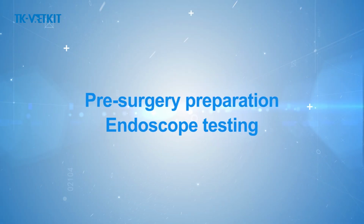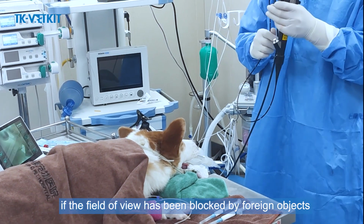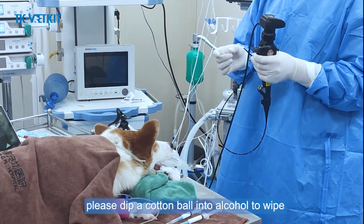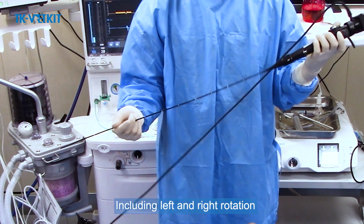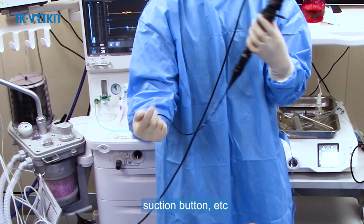Pre-surgery preparation, endoscope testing. Observe whether the field of view is clear. If the field of view has been blocked by foreign objects, please dip a cotton ball into alcohol to wipe. Check whether the endoscope functions are normal, including left and right rotation, up and down bending angle, suction button, etc.